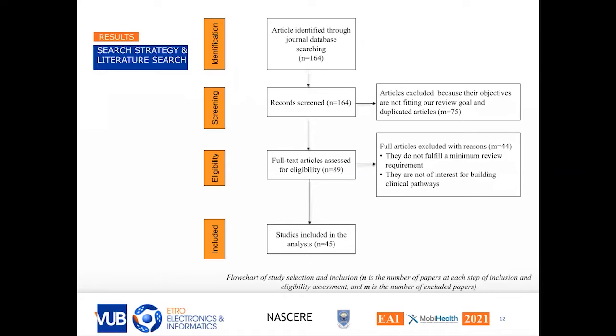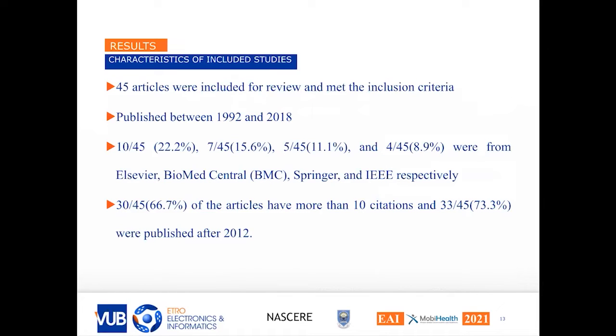After identification, we screened the individual articles based on their objective as well as duplication. A total of 75 studies were excluded. Once screening was performed, we performed the eligibility assessment, and a total of 44 articles were excluded because they did not fit the review and the topic of interest for building a clinical pathway. Finally, a total of 45 articles or studies were included. The studies were published between 1992 and 2018, and 10 of them were published in Sahle, 7 in Demisew, 5 in Springer, and 4 in ETRO.